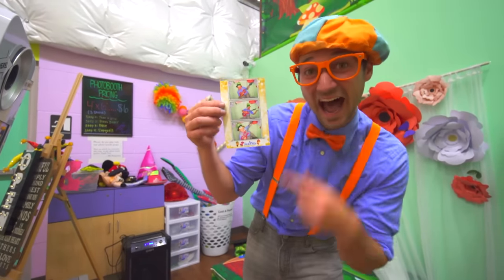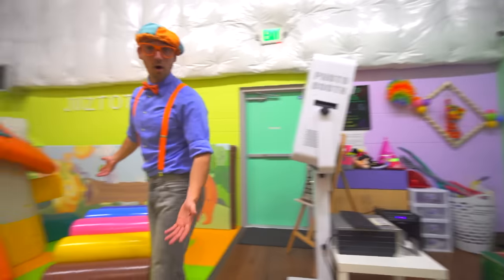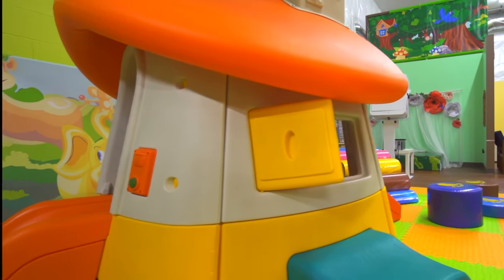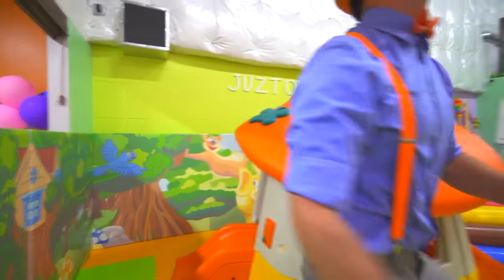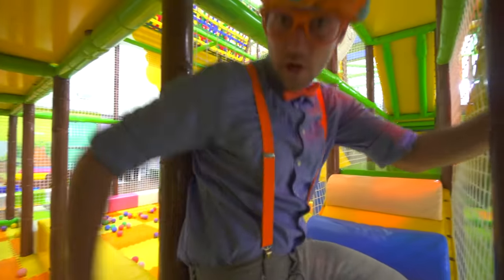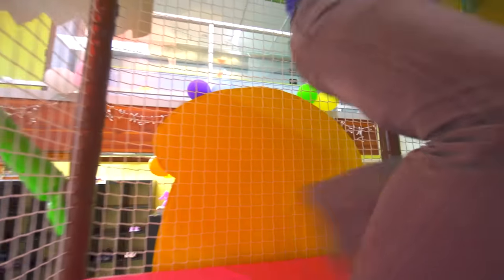Printing on demand. That's so cool. All right, let's go, come on. Whoa, look at this. Hello. Wow, that mushroom house is so cool. Oh, okay, come here. Okay, let's go really fast. One, two, three. We're almost to the top.